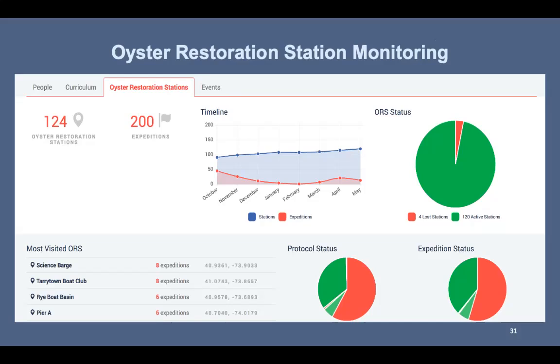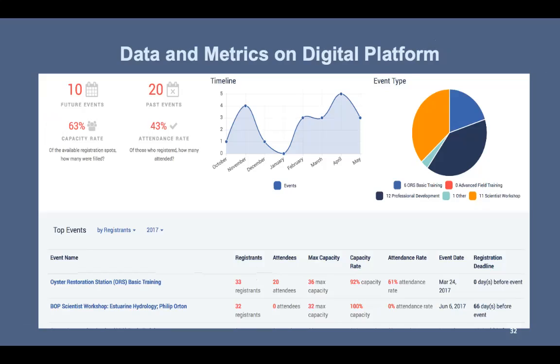The Oyster Restoration Station monitoring is guided by the students. Some of the students really never had an opportunity to get to the water's edge, so this allows students to do so. The data and the metrics on the digital platform are then available to a global community.